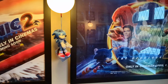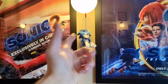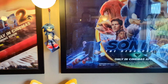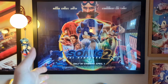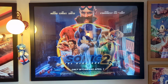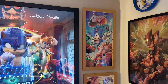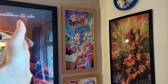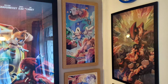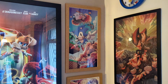Then on the next side here, I've got the Sonic movie on display, as you can see. Then I have another Sonic cinema quad poster there of Sonic 2, as you can see. And then on the side here, on the wall, I've got the Sonic 1 picture there.